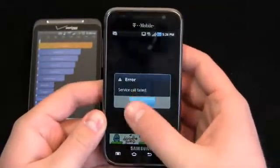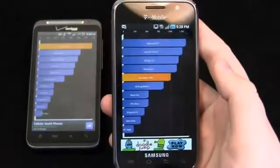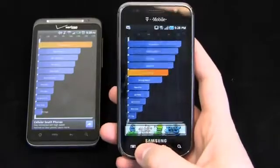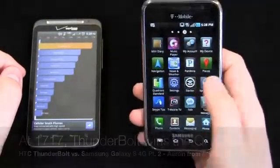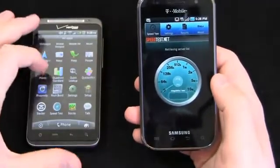1,717 on the Thunderbolt, and then this one we're going to have to run again because for whatever reason Quadrant Standard decided to fail. So I'll run that. So 1,006 on this device. So 1,717, it beats out the HTC Thunderbolt. Let's pull up Speed Test on both of these devices, and we'll see where those go.